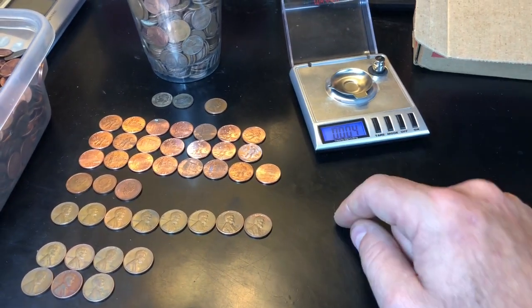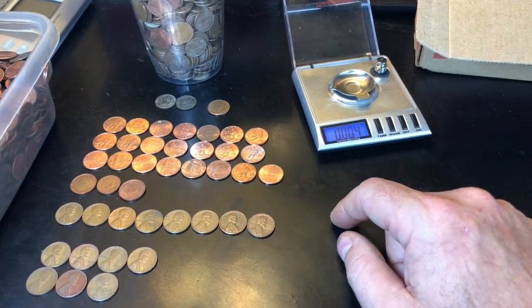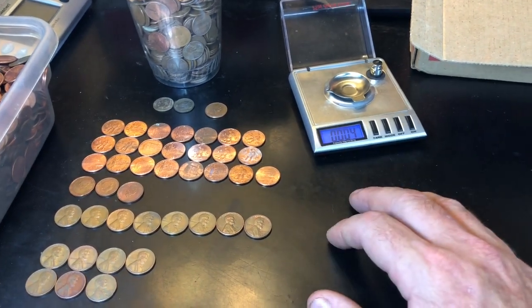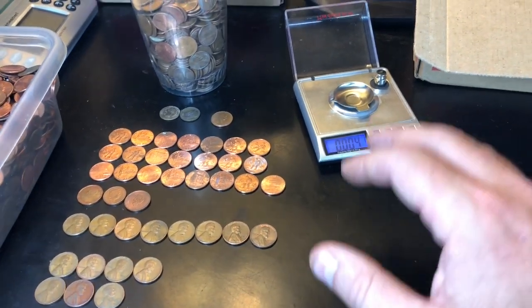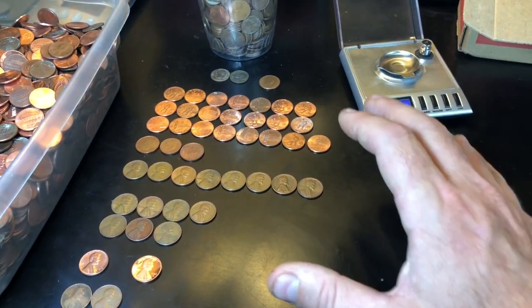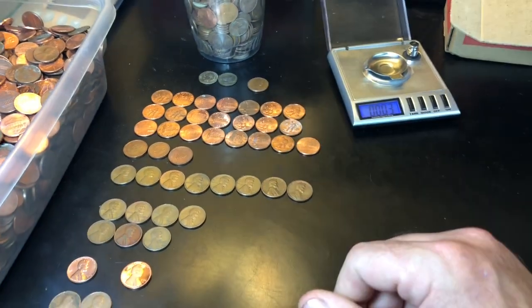I also got a lot of '84 Philadelphias to check for the double ear, and I had a lot of '92 and '92Ds that I could check for the close AM. I don't normally get more than a handful per box to look at, and I had at least 5 times as many as I normally do. Didn't find any of those varieties, but to look at the back of them and the front of them was fun, and it's something I don't get to do a lot of.